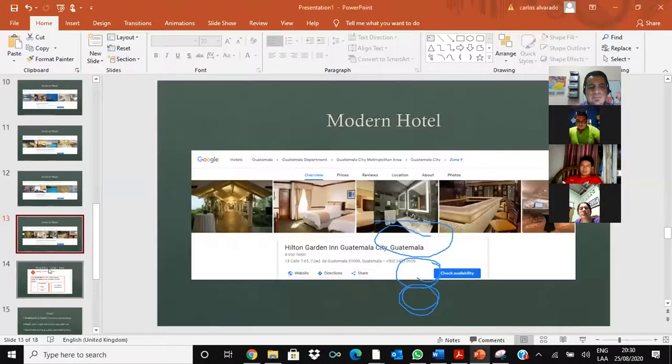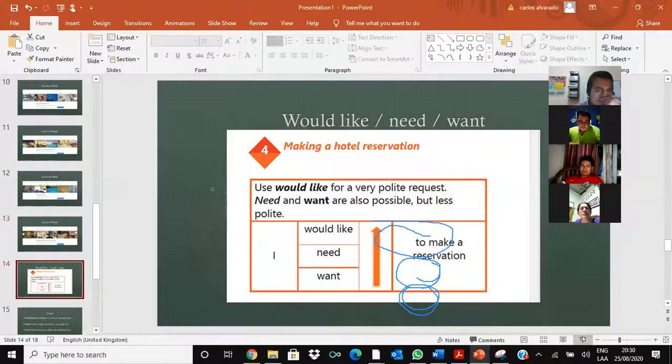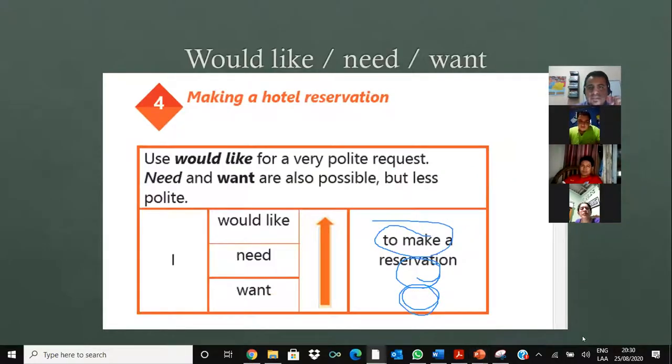There is a small difference, and let me show you that. Wait, let me erase this. The difference is, we have I would like, I need, I want. I would like is very polite, very respectful. It is something that we do, for example, when you want to be very respectful to your boss or to someone else. Need and want are a little less polite.